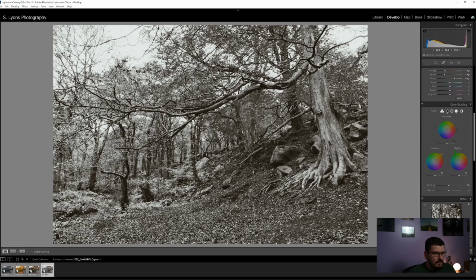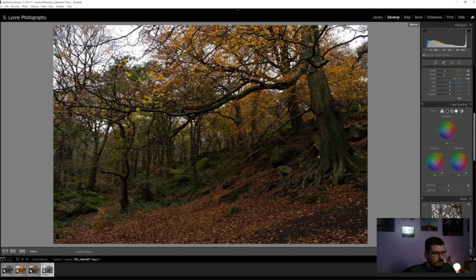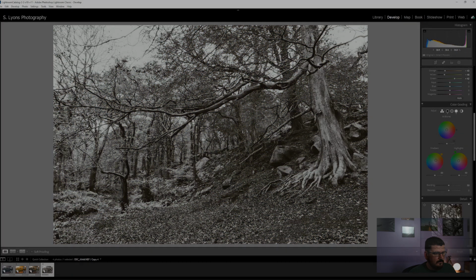Personally, I think this one looks a little bit on the... it's too busy for black and white. So I probably wouldn't usually do this as a black and white, but let me know if it works. Let me know what you think. And let's have a look at the before. Okay, there's before, there's after.